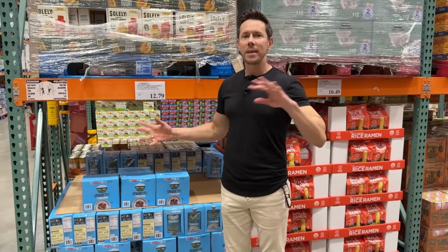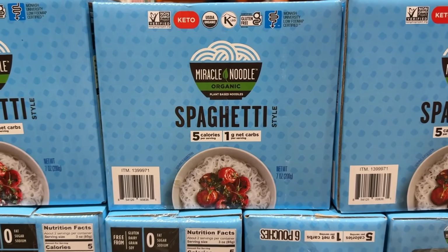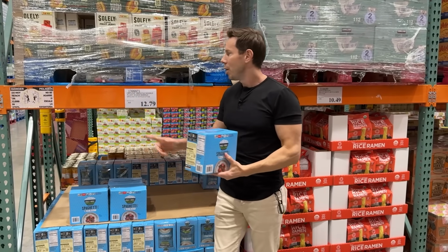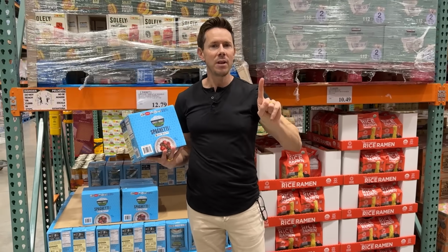These are finally back, and I know a lot of people were upset they went away. They're low-carb spaghetti noodles called Miracle Noodles, and they're really good if you're diabetic or just want low-carb pasta. First of all, you get 6 of these for $12. It's so much cheaper than any other grocery store. And there's a benefit to this big time.